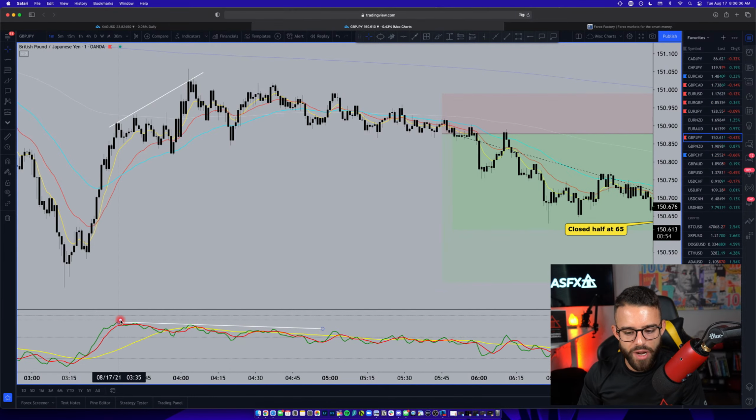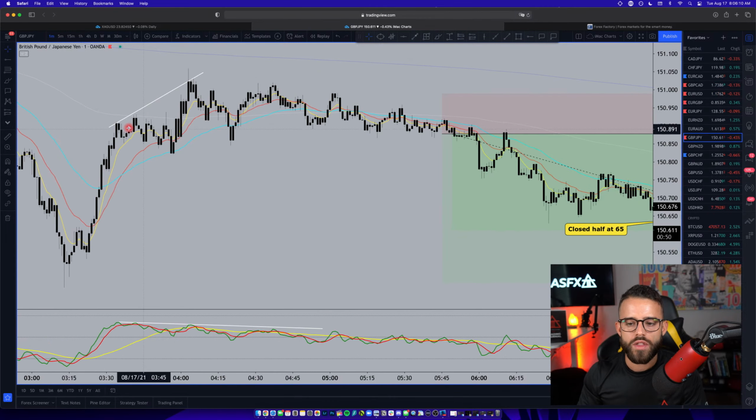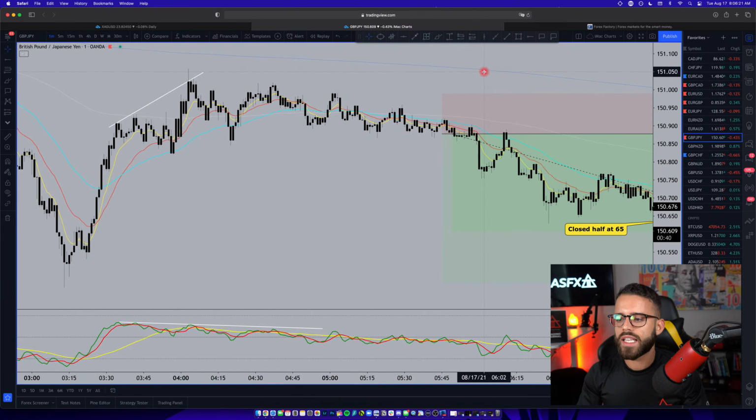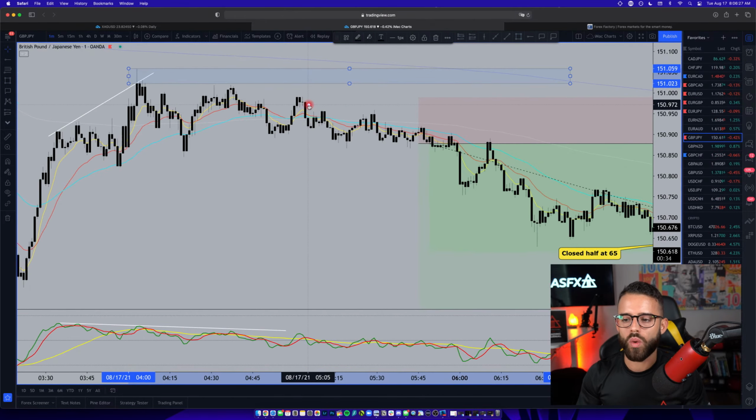So you can see from 3:30 into 4 o'clock, if I blow up the RSI, it's falling. The price action there is rising. That's divergence. You start at the RSI high, match it to the price action high, and then draw your lines. That's what we teach in the divergence course, how to identify this. That gives us the top. If it breaks above the top, we call it, that means it's rising and we don't want to look for shorts. But what did it do instead?